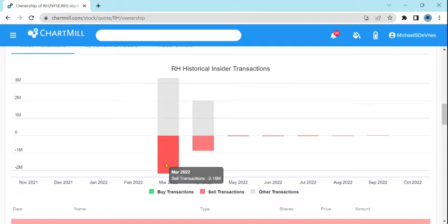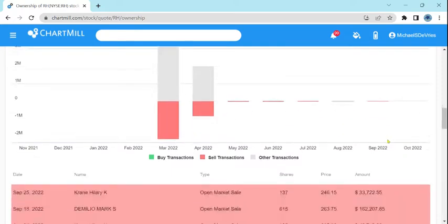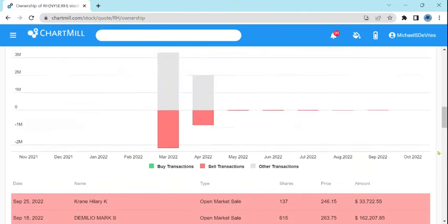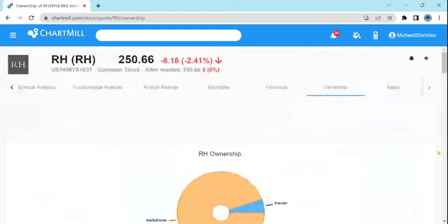We see in the past there were some insider sells back in April and March. So again, some insiders sold, which is typically a negative signal. So again, it's been in decline. So those are just additional factors that might be contributing to that recent decline.